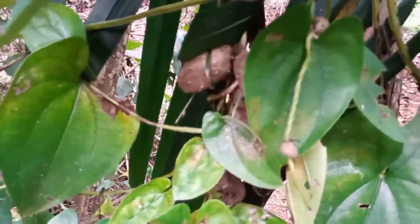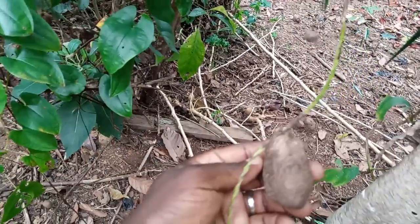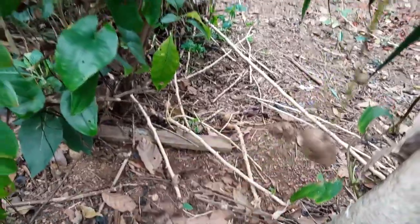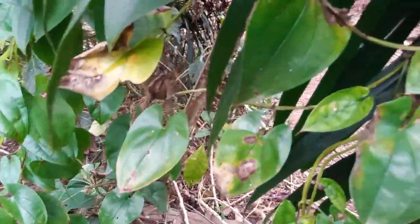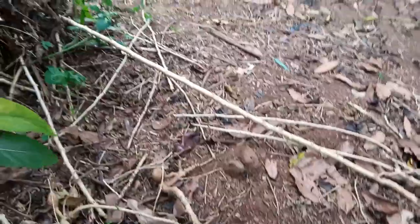Some is also here. It's within the leaf, and it's normally found. There is a node. So you can see how it is. So this is a fruit and tuber yam variety. A lot more is found within the leaves. Let's see. This is the tuber. The tuber is here.